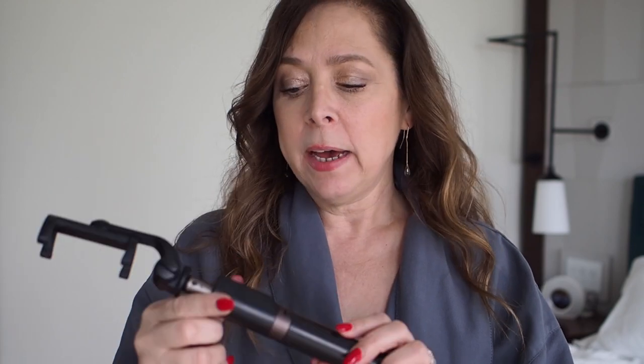And I have a backup. This one actually is battery operated, or both of these are battery operated. This selfie stick actually comes with one too that is a USB plug-in, so you can plug it in and charge it. But I don't love this one as much because the battery doesn't last super long and I tend to forget to charge it. So I love the little battery operated ones because they last forever and I only have to change the battery maybe once a year.